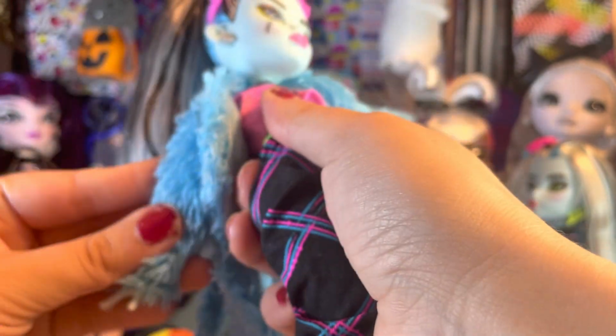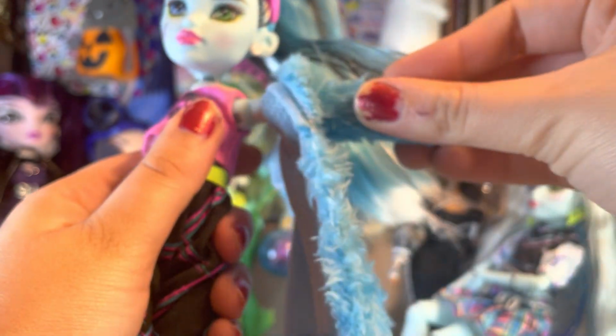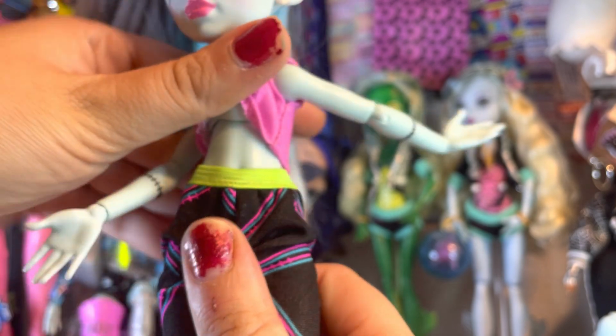All right, so we're going to take the robe off of Frankie so we can see their clothes underneath. These dolls, you can take their hands off to make dressing and undressing easier. However, be careful. I've already broken one of my Draculaura's hands, so I try not to do it if I don't have to, especially when usually I can undress them without taking them off. It's just when I want to put it back on that I usually have to take them off.